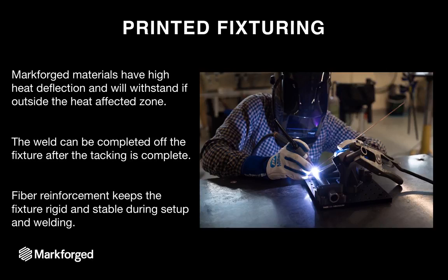And one of the other benefits is that you can reinforce these parts with continuous strands of our composite fibers, like our fiberglass, and that will keep the fixture rigid and stable during the setup for welding, so that you're guaranteed that you're holding your components in the right place as you're setting up your fixturing.